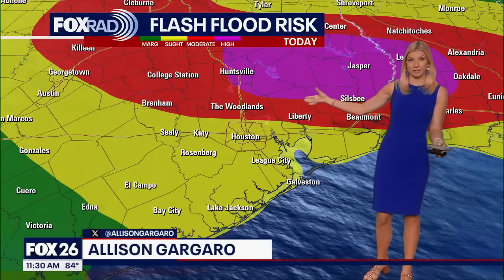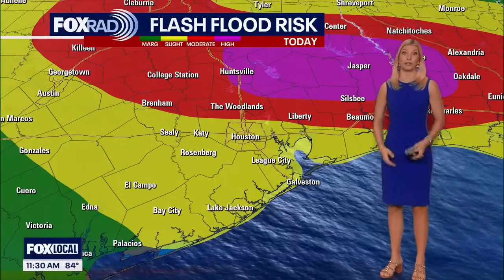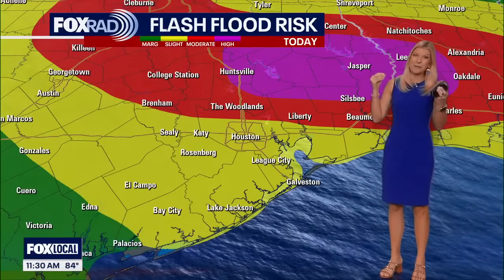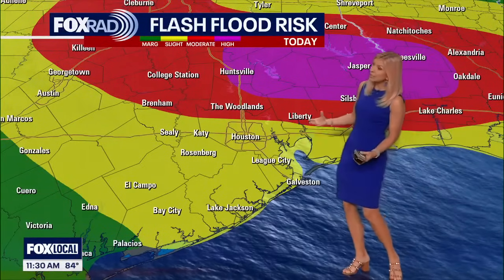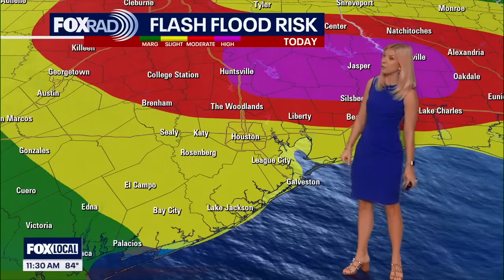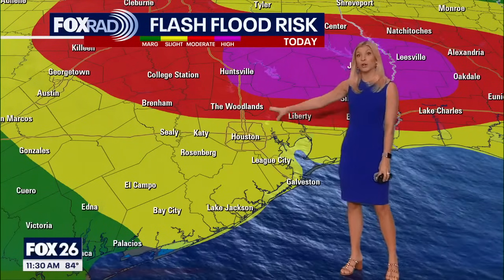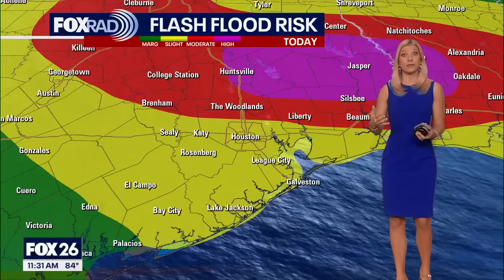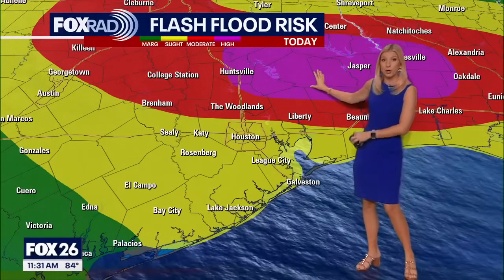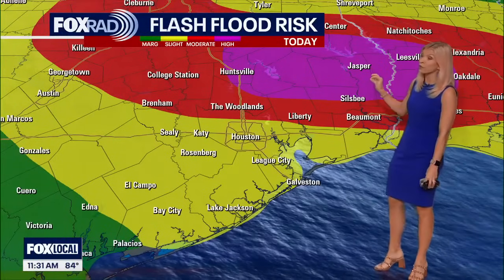So you know these graphics we show you are the flash flood risk or heavy rainfall outlook for what we could be seeing, just how much rain in certain spots across the viewing area. Normally we see the green, which is going to be a lower risk. Yellow would be a 2 out of 4. Red, okay, we really need to start preparing for the potential for flooding. And then purple is a high risk, 4 out of 4 chance.